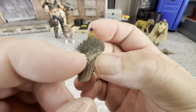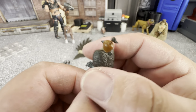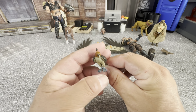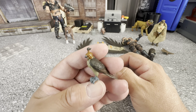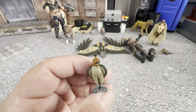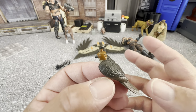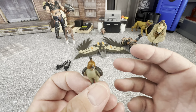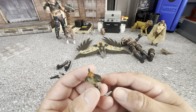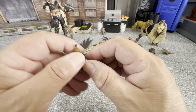You get two tones here, so the tail feathers are just a different shade of brown. I think the paint looks good. I think this looks good just sitting there on a desk or on his hand. But again, when you do have something like Freedom, maybe we get greedy and we're like, why can't we get a Raptor that can fly? You know, open his wings and have some articulation.